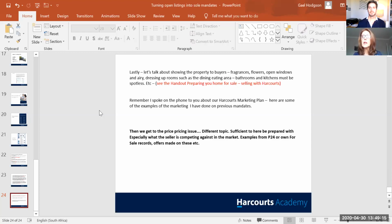And don't forget, they are always comparing your property with what else is on the market. So they will have seen three or four properties in the same price bracket, pristine and tidy and neat, with no marks on the ceiling, and the garage doesn't need painting. Believe me, yours will come second in the race, or third or fourth, based on that. But that's entirely a decision.